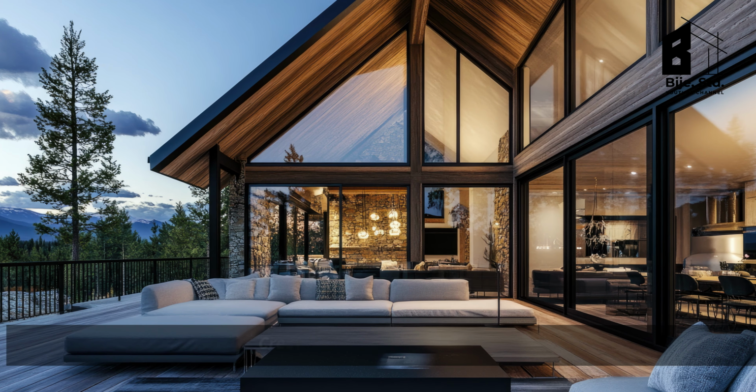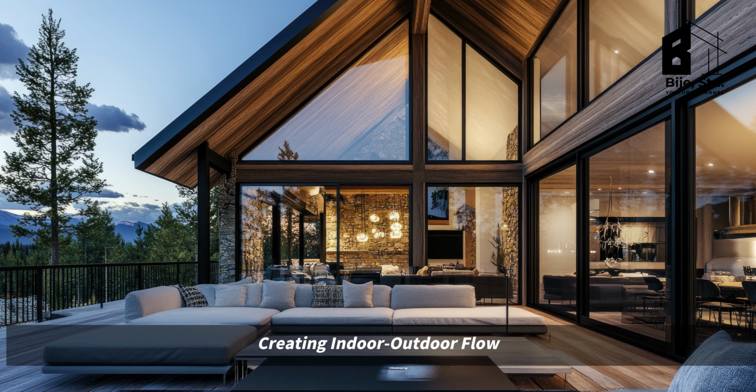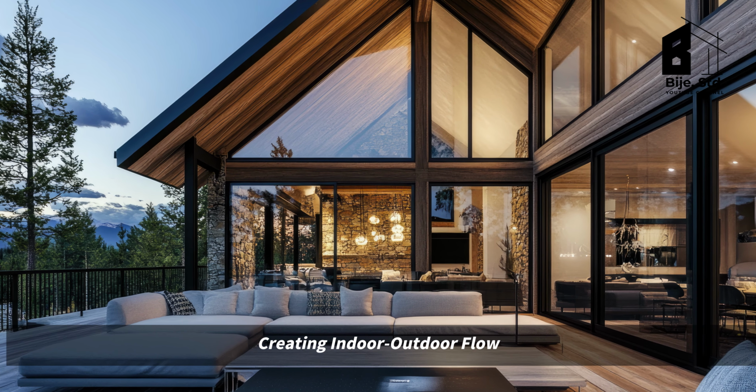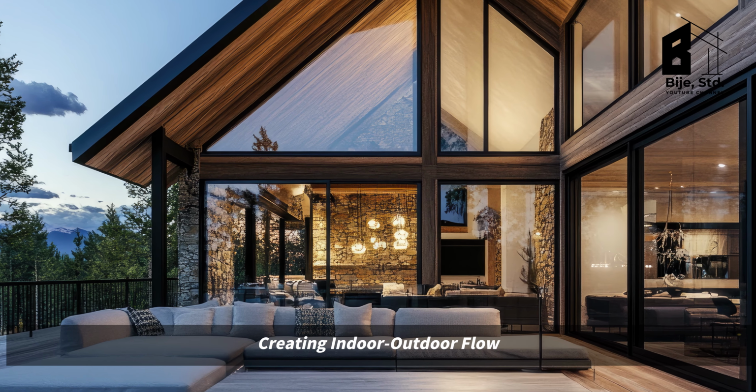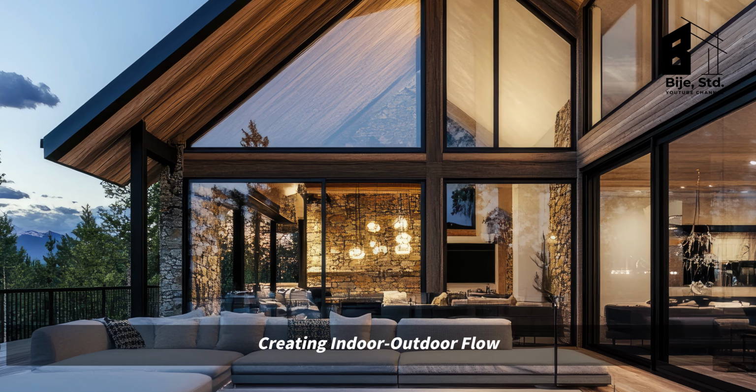Creating indoor-outdoor flow. The concept of indoor-outdoor flow is central to the design of luxury A-frame houses, allowing residents to fully experience the surrounding natural environment.